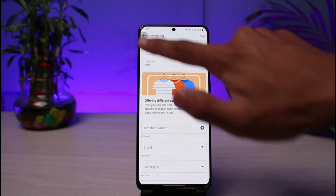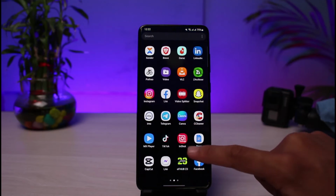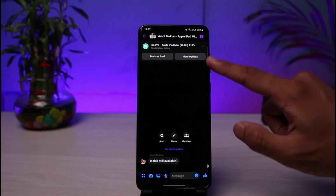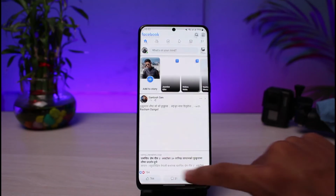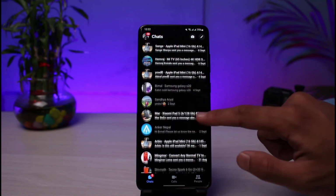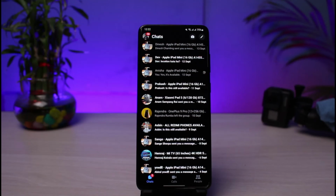And if somebody messages you about the product, you'll receive it on your Messenger. So if I go ahead and open up the Messenger application, as you can see, I have received multiple messages based on the listings that I have posted. If I come back to show you, you can see not just one, but multiple ones over here, and you can also see other ones similarly. And this is simply how you can sell on Facebook Marketplace.